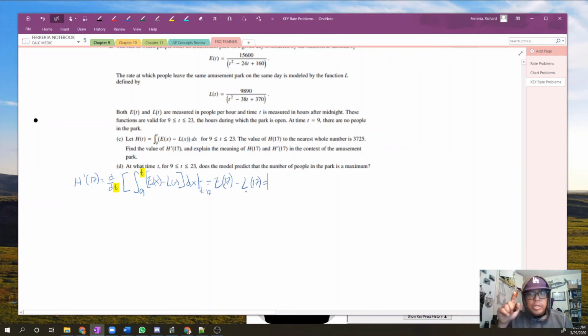No, you do not substitute t for the upper limit of the integral. Do not put 17 in the upper limit of the integral. Take the derivative first and then substitute 17. Didn't we teach you anything? Derivative first, then substitute.